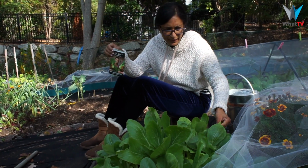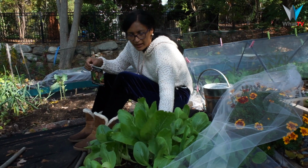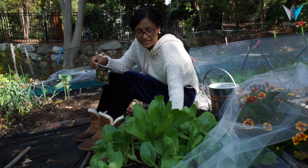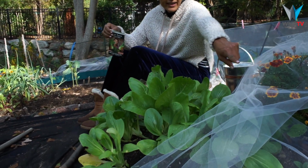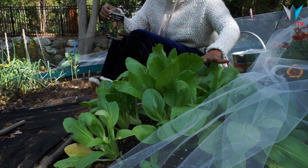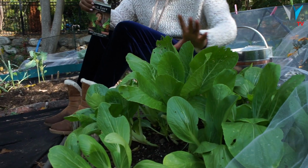They've been eaten a bit, so we're going to spray them. But look at this one here. Wow, I believe this is ready for harvest. And I've got some there. You see, I've seeded them at different times, so we have different times of harvest. So look how beautiful is that.